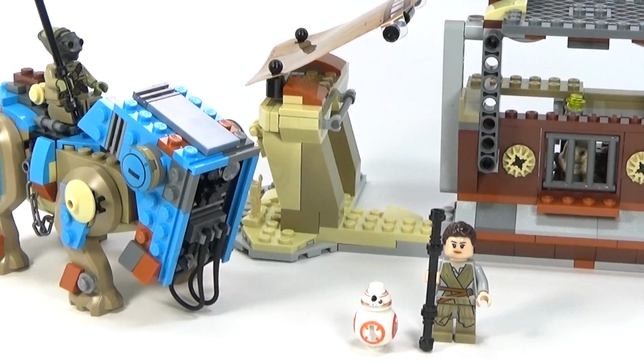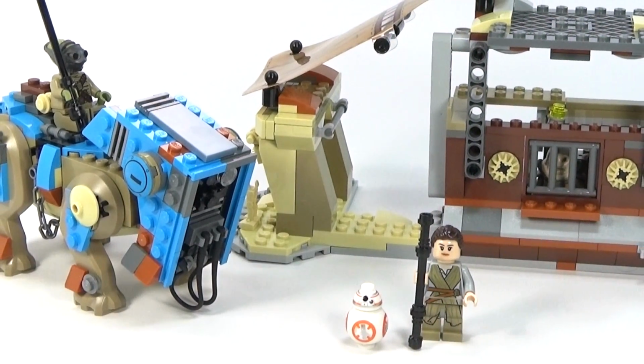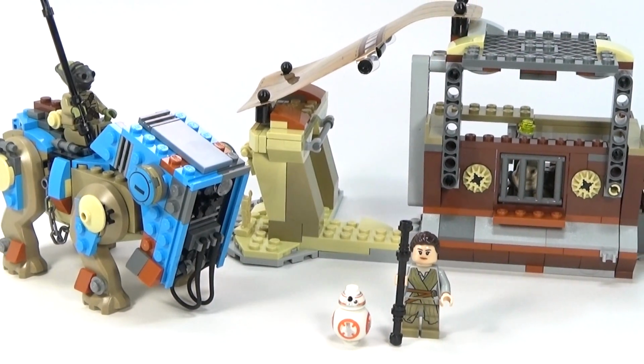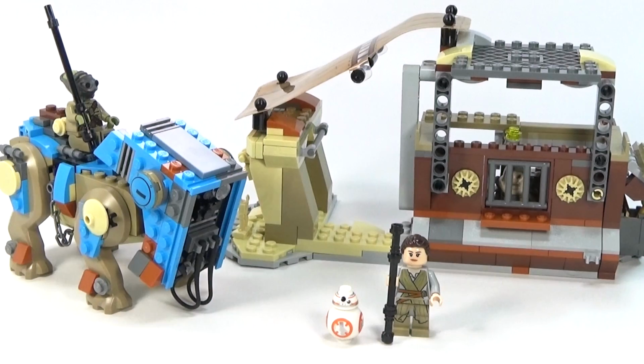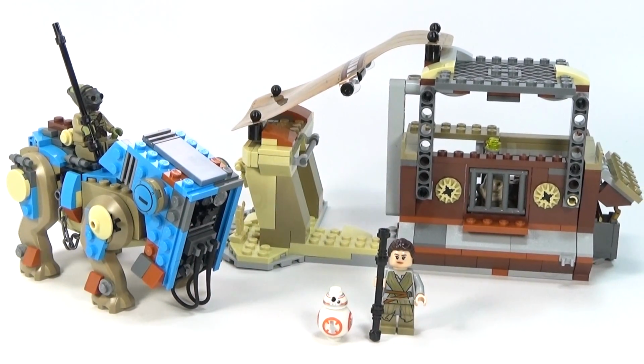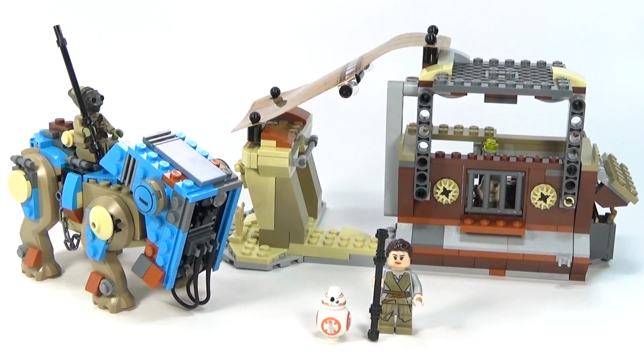This one is set number 75148, Encounter on Jakku. It has 530 pieces, and of the new Star Wars sets, I think this is maybe the only one, or one of the only ones, that's priced close to okay. For 530 pieces, I would like for it to be $50. It is $60, but that's not too bad. Some of them are priced a lot worse than that, it seems.